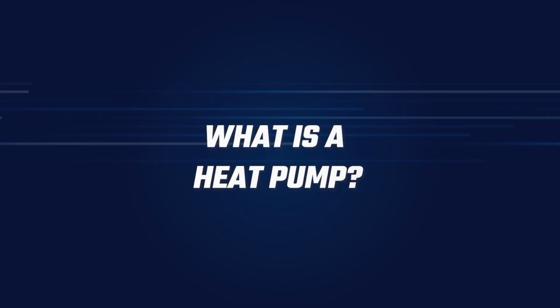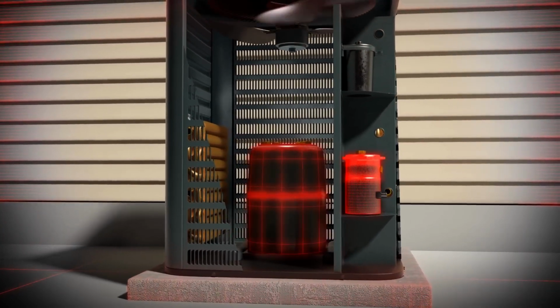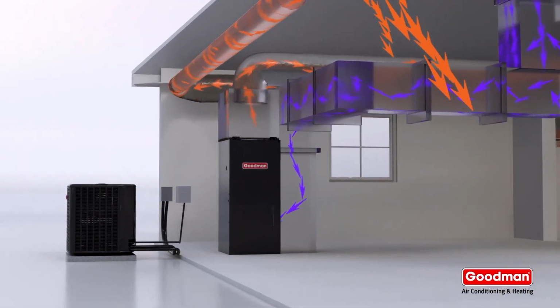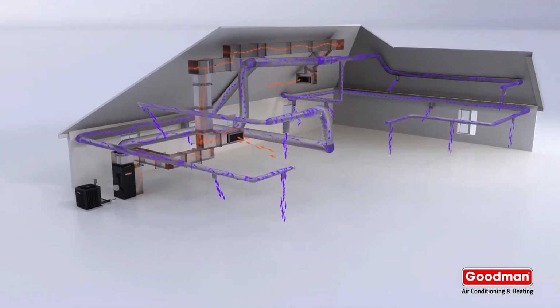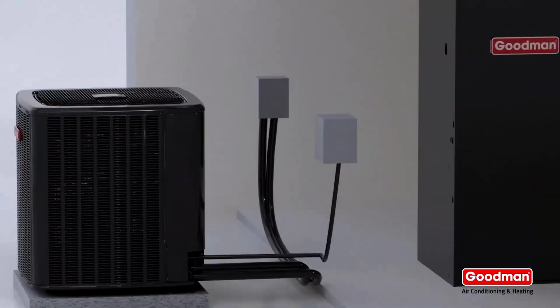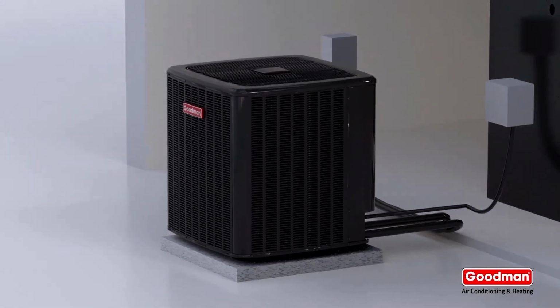Now let's jump in, starting with, what is a heat pump and how does it work? A heat pump is an electricity-powered, 2-in-1, energy-efficient heating and cooling system designed to keep your home cool in the summer and warm in the winter. The system is made up of an indoor and outdoor unit that carries out the heating and cooling process.